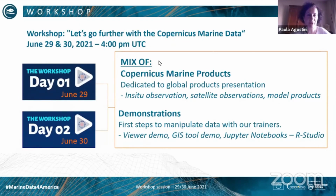Today and tomorrow, in the 2 hours at the same time, 4 UTC, we are going to have 2 parts of the days. The first part will be dedicated to presentations by experts in the different products available in the Copernicus Marine Service, from the in situ to the satellite to the modeling products. After these presentations, in both days, there will be a session dedicated more to practical experience, and how to visualize in QGIS, with the examples of the Jupyter notebooks, with the ACRI-ST examples.